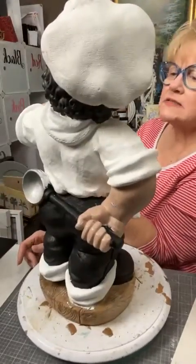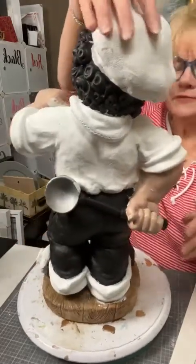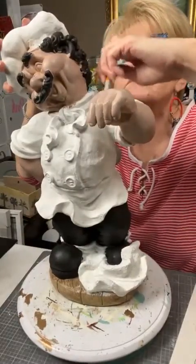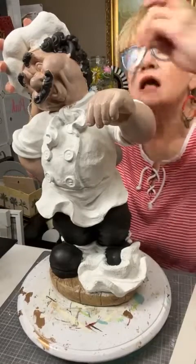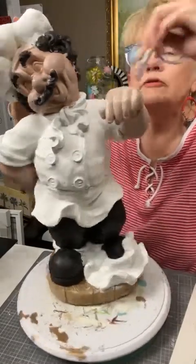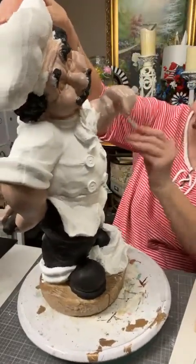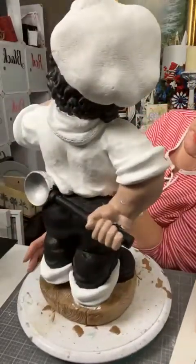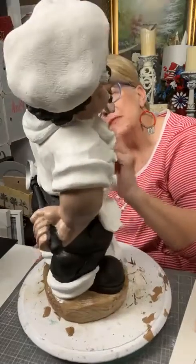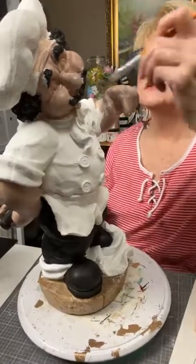Y'all think we ought to check his stripe, his pants, his apron? I'm trying to decide what we're going to do to him. We got to make him look pretty. I had never seen one quite like him. He was a little different and he was big. He's bigger than the ones I've done before.